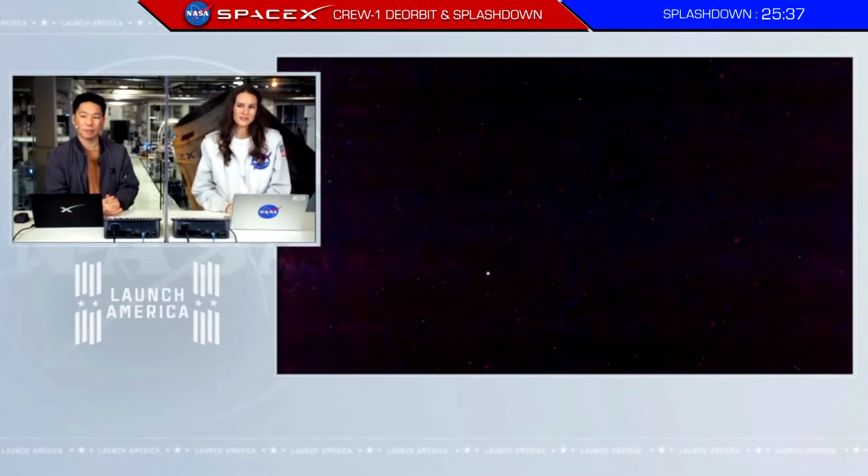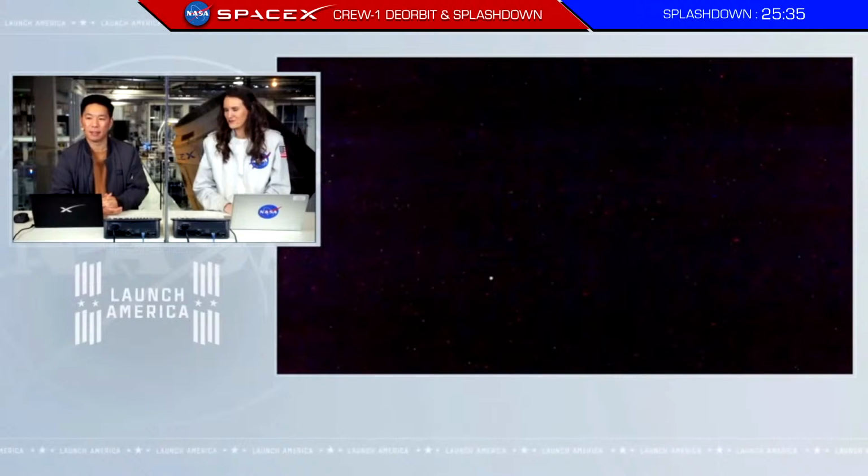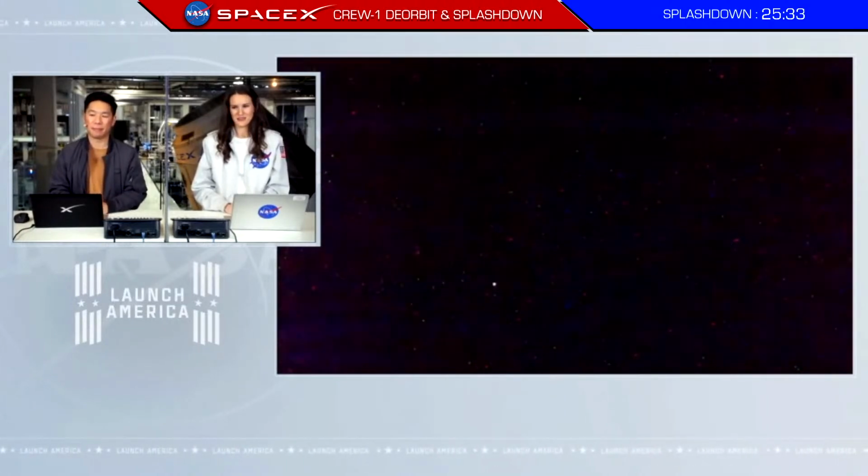Now, if you look closely in this picture, that is still Crew Dragon, that view from the International Space Station. As we mentioned, Crew Dragon has just completed its deorbit burn, but that doesn't mean that it's out of space yet. So Crew Dragon is still in a microgravity environment and continues to slow and drop into Earth's atmosphere. That's when our reentry period will really begin, when we expect to also have that loss of communications Andy was just discussing.